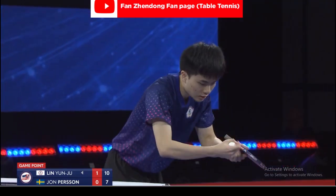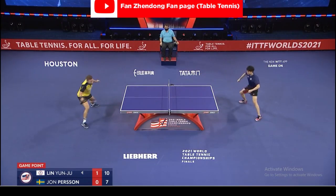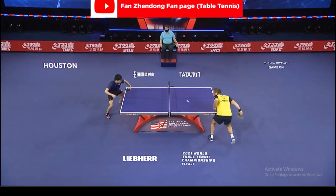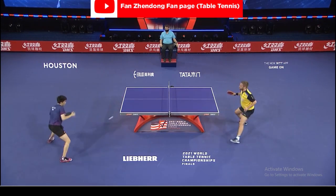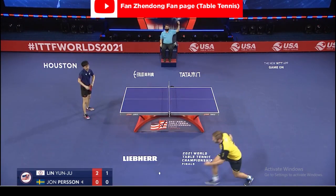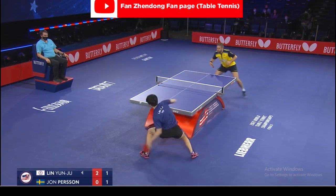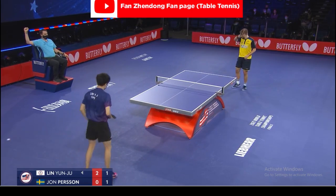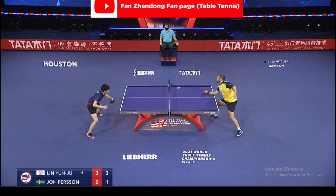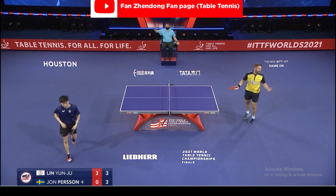Ten, seven. Eleven, seven. And he does it. One all, after Lin dug it into the net. Two, one. They did a great job of miking up the table because you can hear him squeezing that ball every time he serves it. Not many places to go against this guy. Four, two.